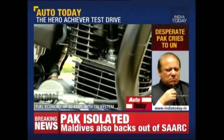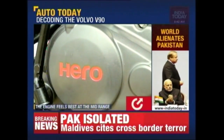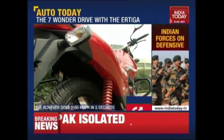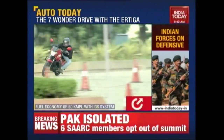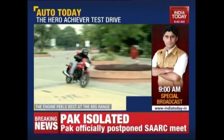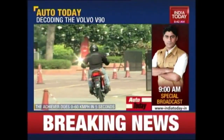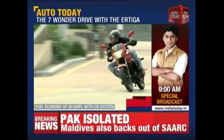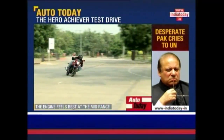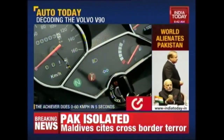The changes to the engine have definitely improved performance as well. The unit does complain about being pushed right to the red line, remaining happy and pliant with its mid-range grunt. The more time we spent on the saddle, the more fun it became to ride as we familiarized ourselves with the engine's characteristics. The Achiever will do the 0 to 60 kmph sprint in just 5 seconds, while the idle start-stop system i3S will help the bike achieve a fuel economy of more than 50 kilometers per litre.